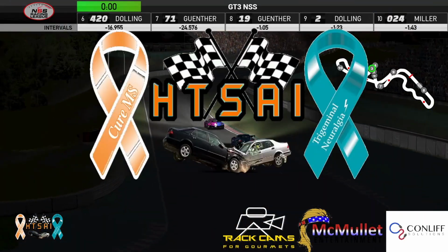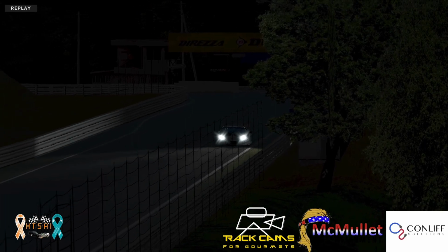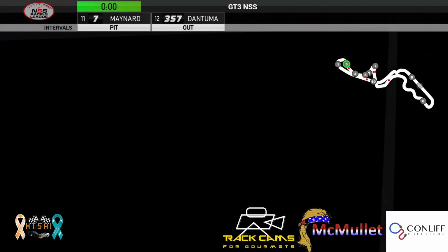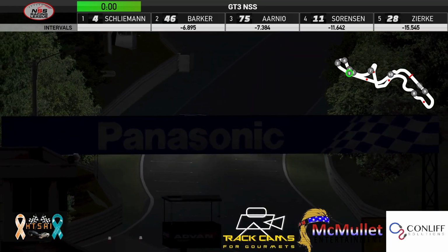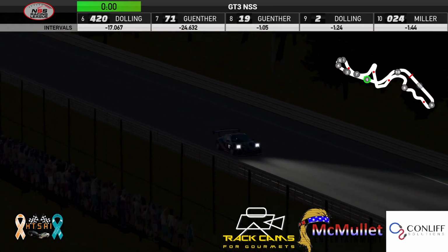Ronald Maynard has crashed. Not sure what happened. He suddenly stopped on the back straightaway. Giancarlo coming down that back straightaway, those last few corners just ahead.